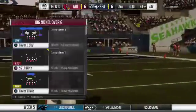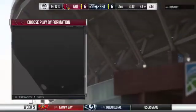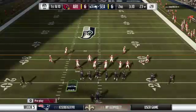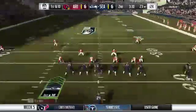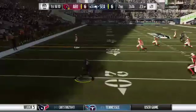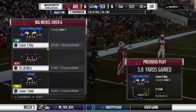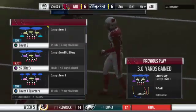Seattle now ready to march onto the field. They'll come out throwing here on 1st down. He'll leave it for Hunt, complete. And he's able to get up here to the 26. Call it a gain of 3, and it's a 2nd down. And we see another pitch and catch there to the running back.